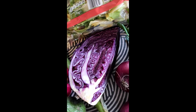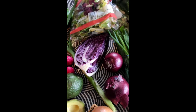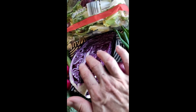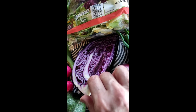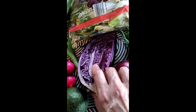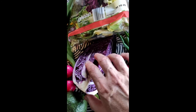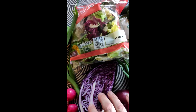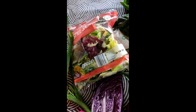Look at the purple in that cabbage. Not a very underused vegetable here in Ireland, but if you can, every time you have the oven on, just put in a quarter of a purple cabbage head, sliced up, and put a little bit of vinegar and stock in there, and it makes a lovely hot vegetable and also cold as a salad for the next few days. Lasts very well in the fridge.